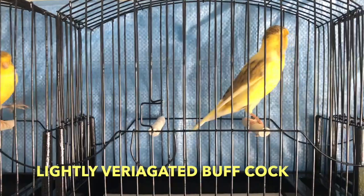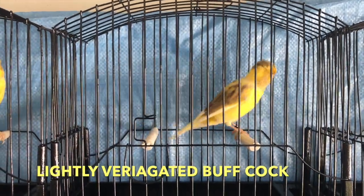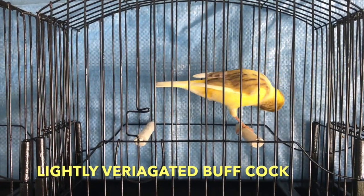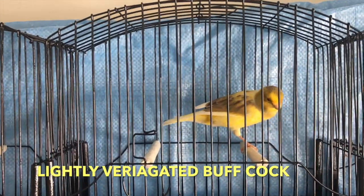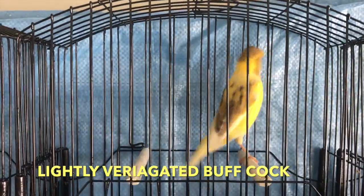And this is his brother out of the same nest, in my opinion a better bird. Beautiful feathered birds, these cinnamons, as they generally are. And getting a bit too used to the show cage, I think.